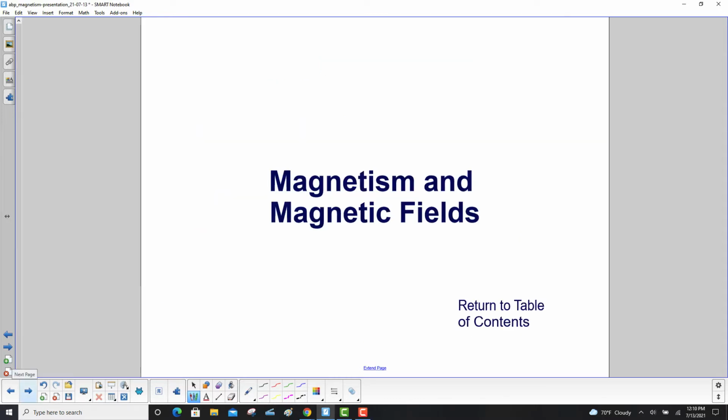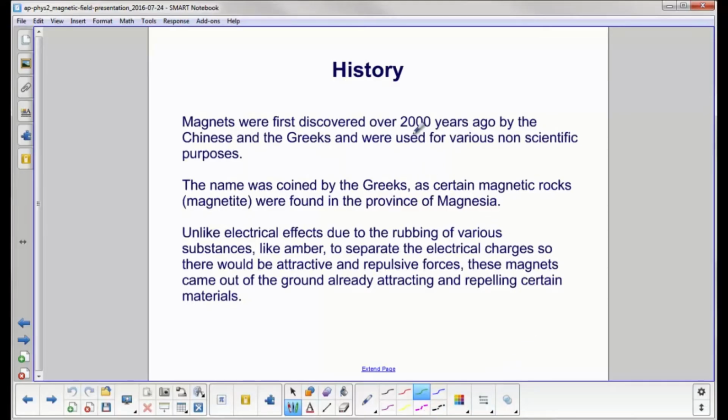Magnetism and magnetic fields. Magnets were first discovered over 2,000 years ago by the Chinese and the Greeks and were used for various non-scientific purposes. The name was coined by the Greeks because certain magnetic rocks, which were later named magnetite, were found in the province of Magnesia, named after Magnesia.